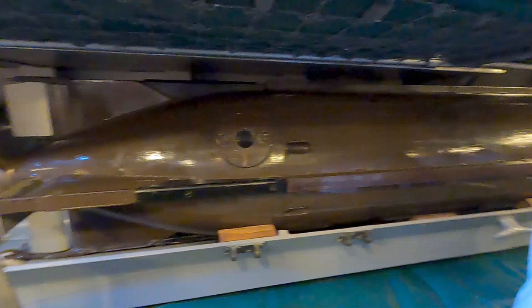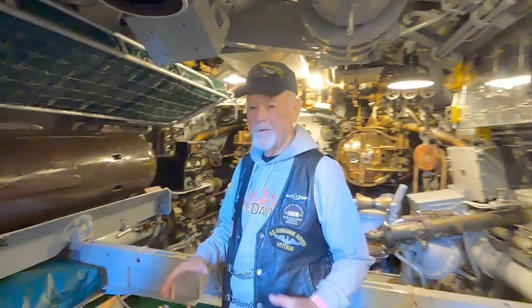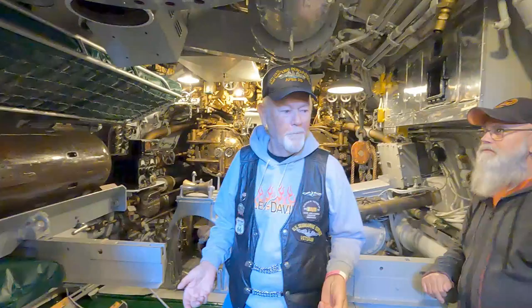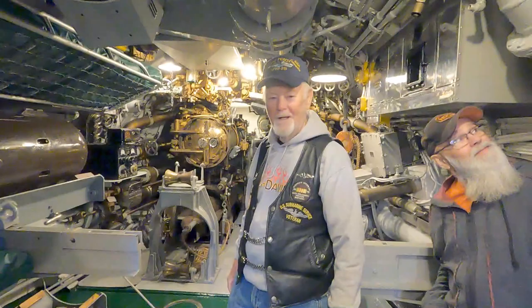Here's another example of the bunk. Remember I said you could sleep next to a torpedo? This was a prime sleeping compartment. After I got certain motored up, I finally made it back here, back to the after torpedo room. So I have a picture from when I qualified, and I'm going to cut this out, because I'm going to put the old one in there as well. So here I am.